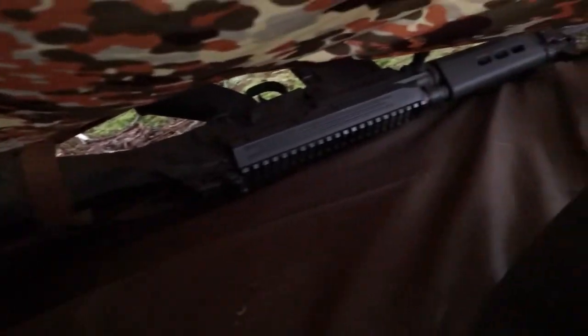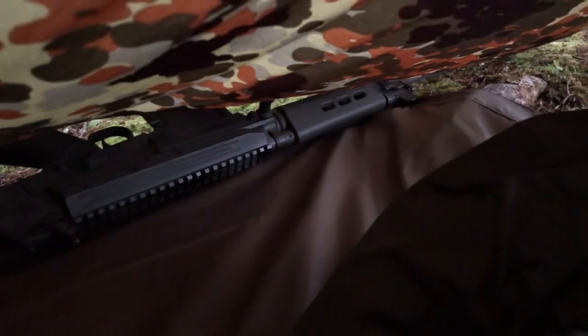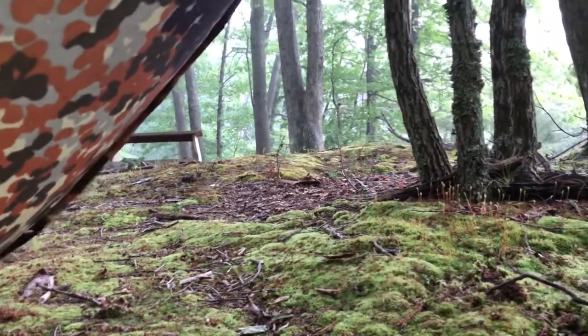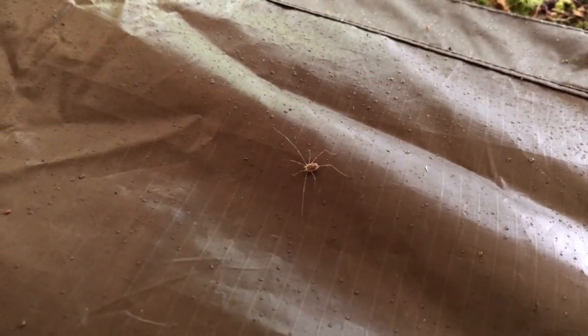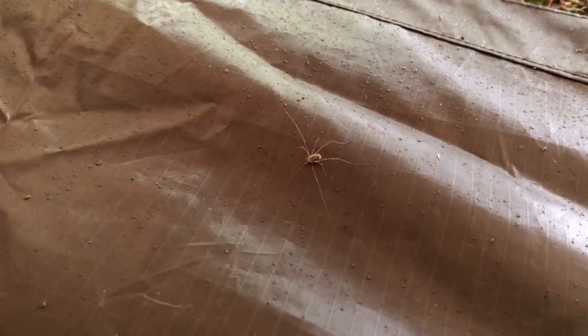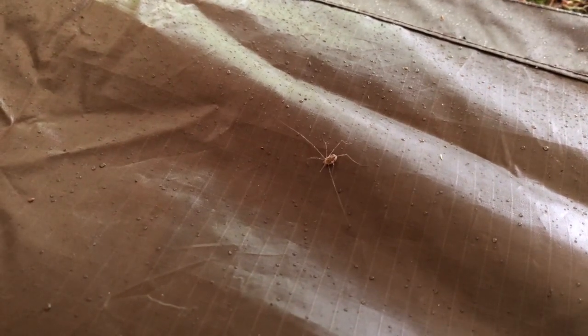There's just enough room in here for all my gear. Some 7.62 ammunition. I hope that doesn't cook off when the lightning strikes. And there's my rifle and my rucksack. Come on in, buddy. It's dry in here.